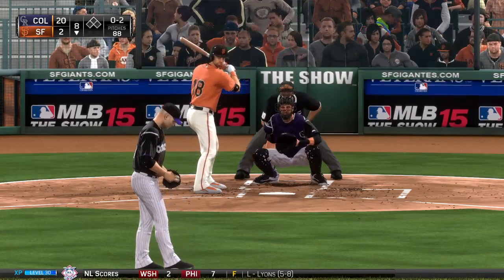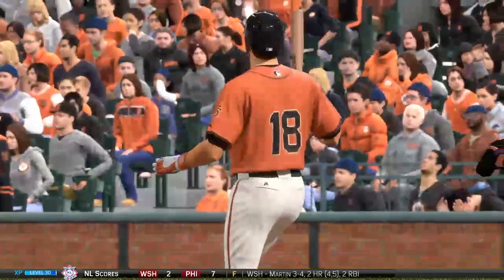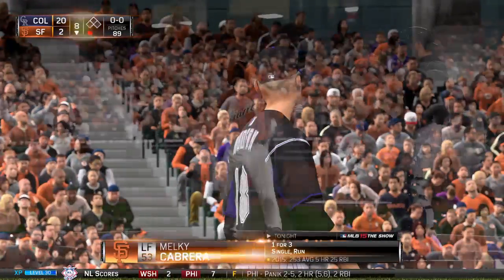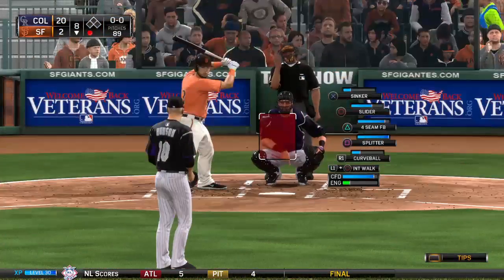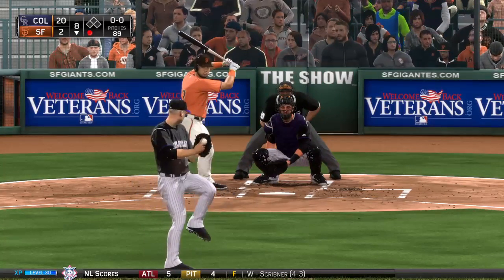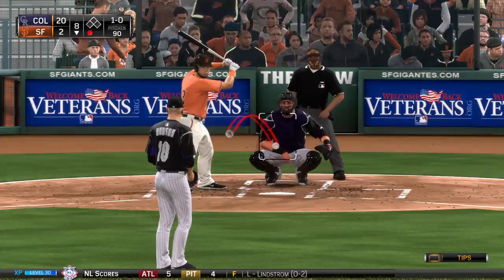And now a pitch on the way. And he struck him out. The 10th victim set down on strikes thus far. One gone here in the Giants' half of the eighth. And striding in is the left fielder, Melky Cabrera. Starts things with a splitter outside for ball one.